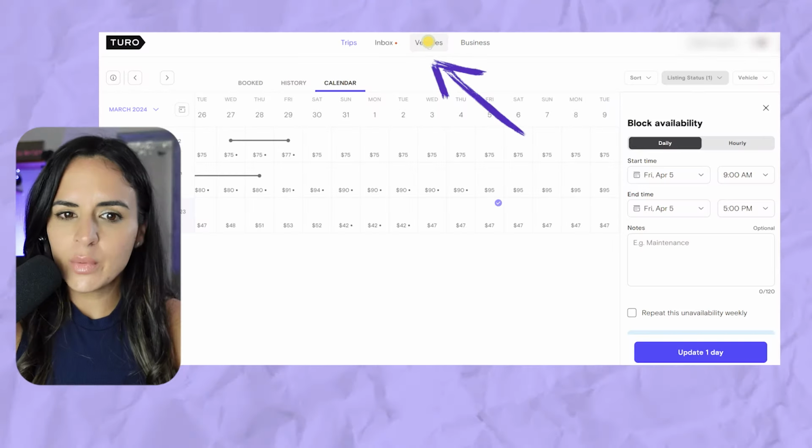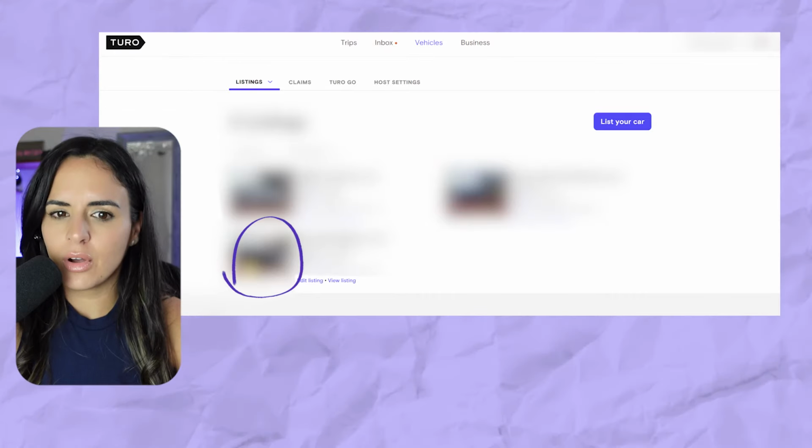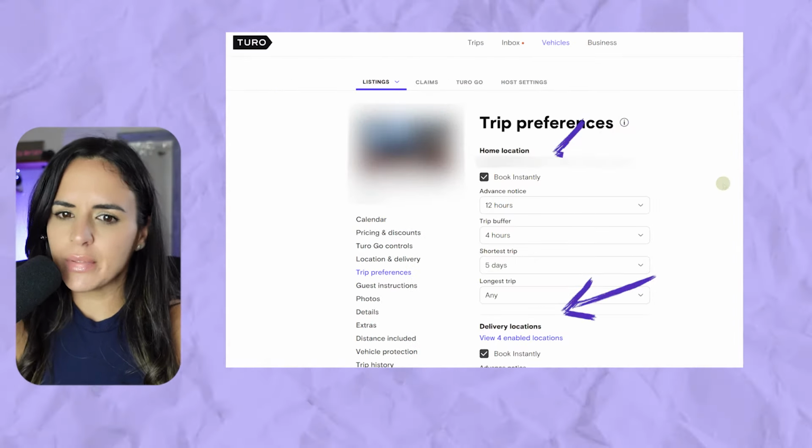All right, so the next set of settings you want to make sure you've set up are the trip preferences. And you will find these under vehicles, and then edit listing, or by clicking on the car photo and then on trip preferences. So there you will see the different locations and the same settings for each.